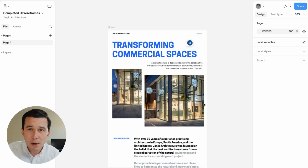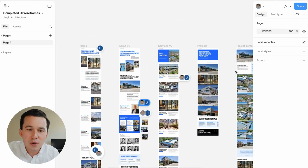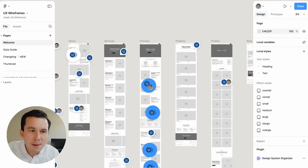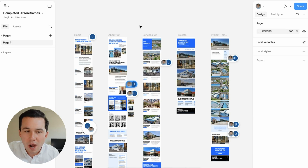Figma things are very static, but we did know we were also going to be doing lots of animations and effects. And then as you can see here, these were the rest of the pages we developed. So you can see here what the natural evolution looks like from designing these UX wireframes and then creating a finished mock-up design for the UI wireframes.